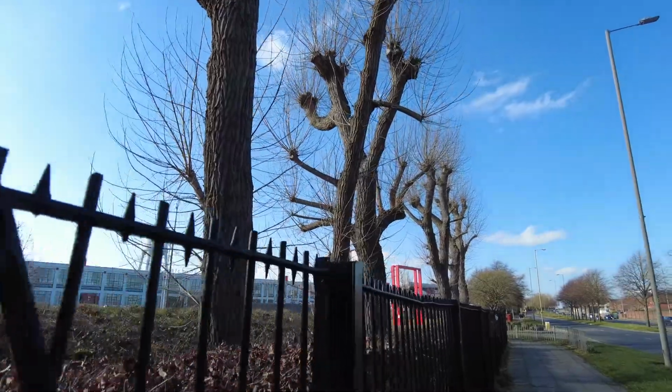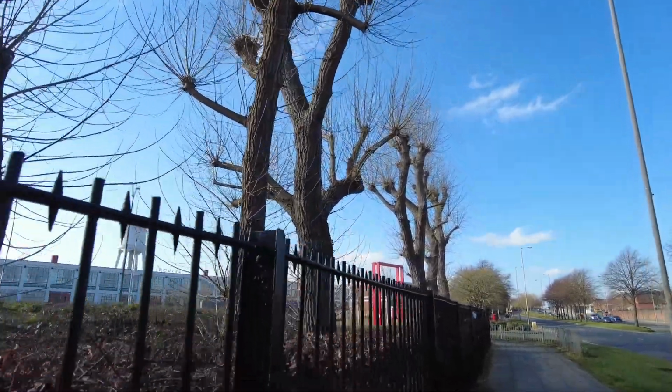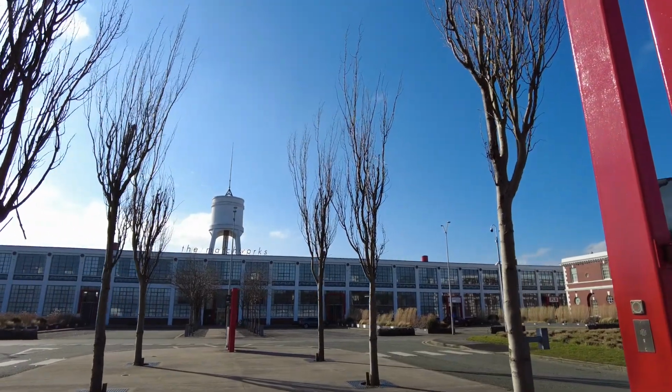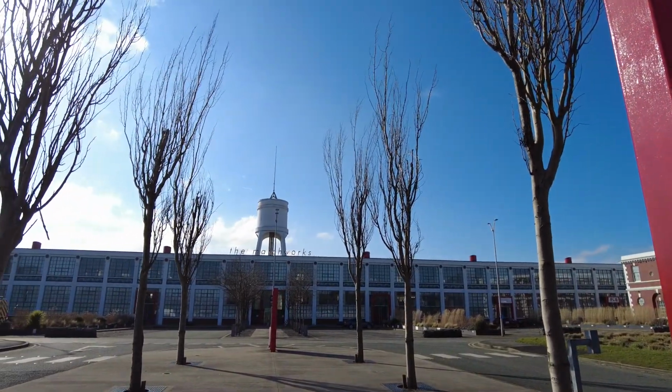This building, called the Matchworks, is basically rooms for hire. If you've got a small business or enterprise, you can rent space here.